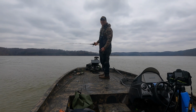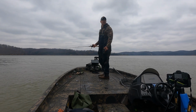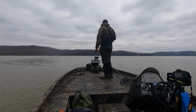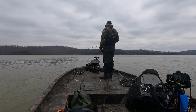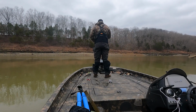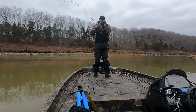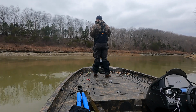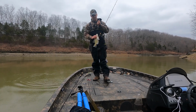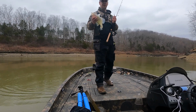And honestly, that was a consolation fish because I was looking at a bigger one, and he just happened to be there. So I thought, well, we'll catch him while we're here. Chunky one.